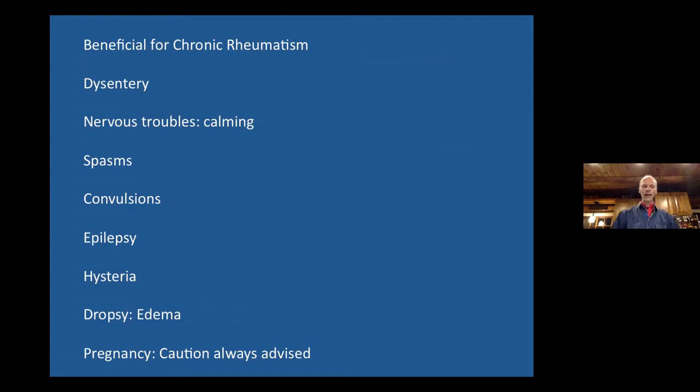Some other areas where it has benefit are chronic rheumatism, dysentery, and aiding in calming nerve troubles. So there's a list of things here that it's beneficial for. Various spasms, so those will be muscular spasms, convulsions, so that's a nervous tissue or nervous system overexcitation, along with epilepsy and hysteria. So it can help calm the nerves.